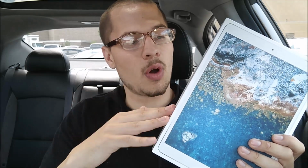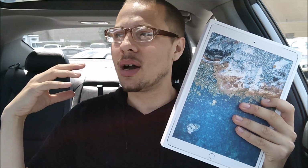Now, if you're a first-time iPad Pro user, like it's the first time you're gonna just now try out iPad, I think this is definitely the one you should pick up, the 10.5 or the 12.9. The 10.5 is probably the better all-around device due to the fact that it's not unwieldy, it's not too large. But overall, the iPad Pro to me is still not replacing a portable PC.